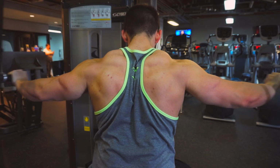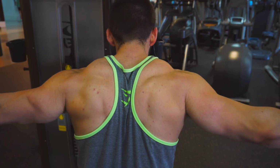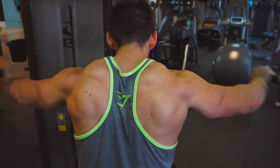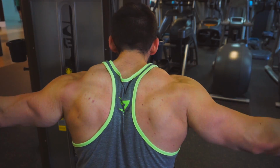As you can see here, they're not as developed as my side delts and my front delts, or even my trapezius, or even my back, in my opinion. But they're getting bigger and I'm working on them. I need to work more on them. If you absolutely want the full package on your shoulders, you want fully rounded delts, you want to make sure that you're doing a rear delt row.